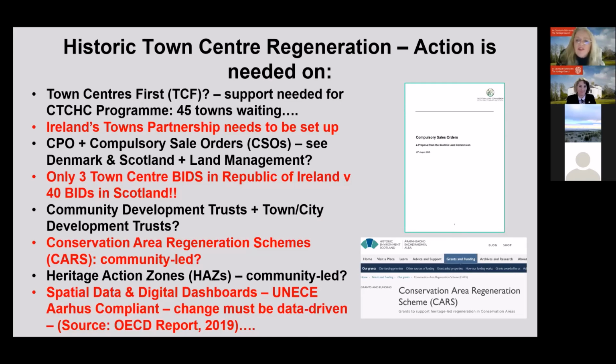Community development trusts, we don't have those in Ireland yet. Other countries have those. Conservation area regeneration schemes, that's in Scotland. We're doing some research on that at the minute. How could we apply that in Ireland? Heritage action zones, that's in England. Again, any theory that I studied years ago, you need a designation to do regeneration. It doesn't just happen.